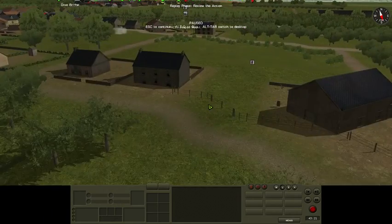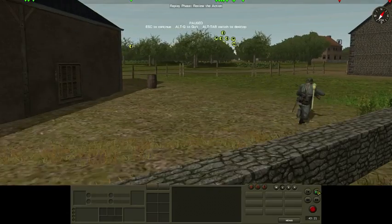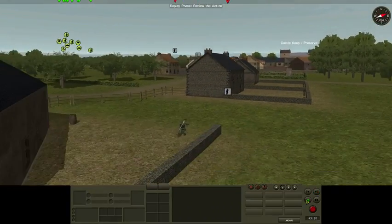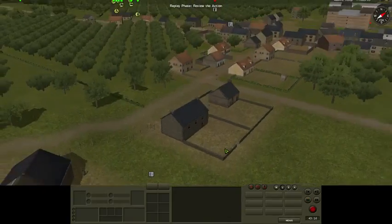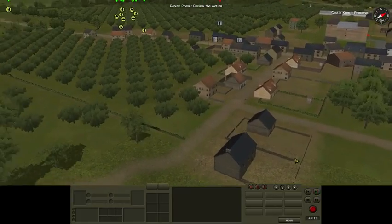As various people can see. Looks like they're moving up to try and set up a line somewhere along this way. Judging by that quick motion, looks like they're running probably to set up a defensive formation over there. Oh yeah, that also happens over there. It's cool.